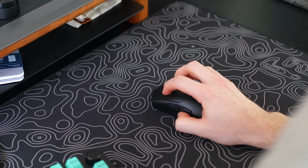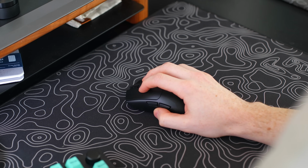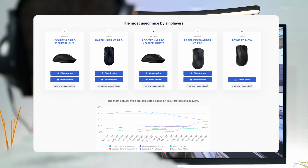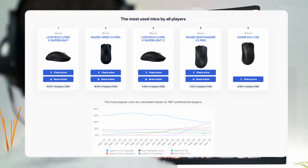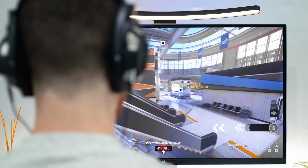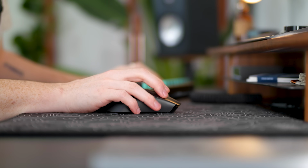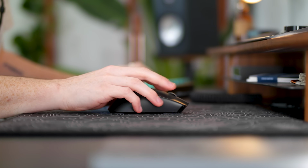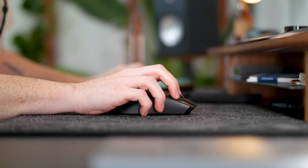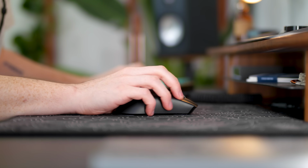In fact, it's already sitting at #2 as the most used mouse by pro players, behind the G Pro X Superlight that's been out for 4 years already. The Viper V3 Pro earns its spot as the best gaming mouse of 2024. Not because I like it. In fact, like I said, I'm maining the Hyperlight, but because of Razer's reputation, their tech, and dominance in the gaming scene worldwide. Hate all you want, facts are facts.